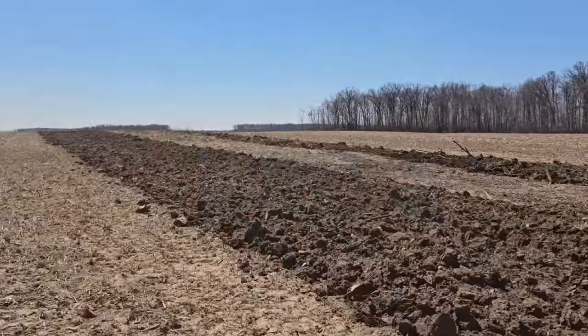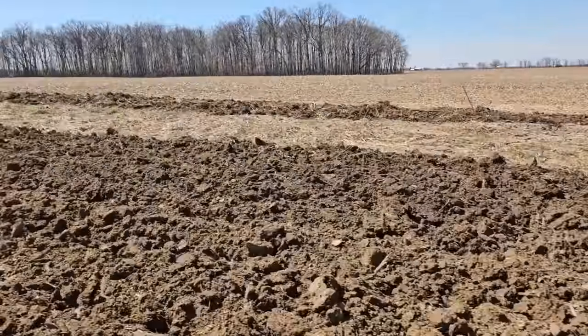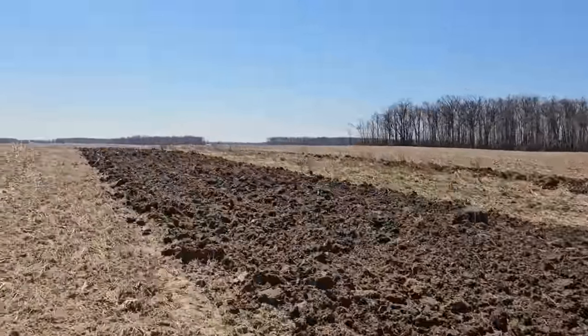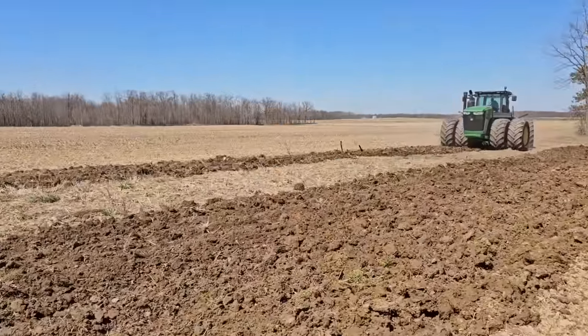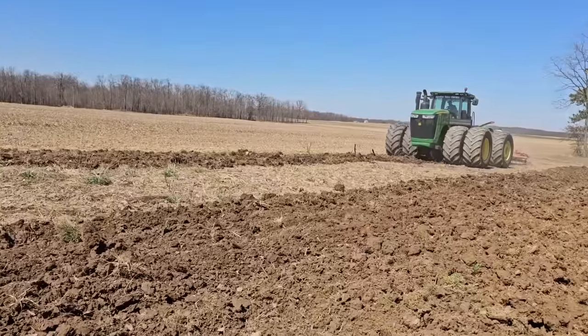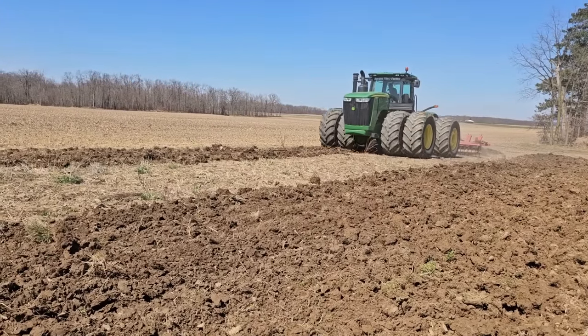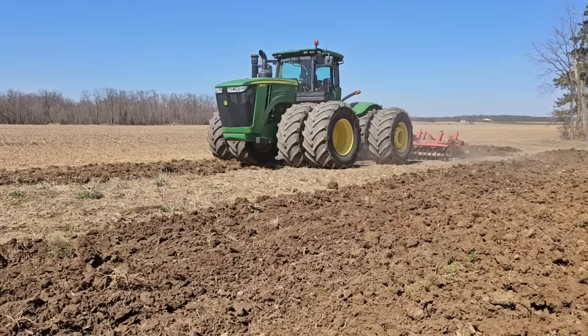There was a fence row here that Dad's been cleaning up, taking out some brush, digging some stumps out. And he had everything fairly cleaned up, but wanted to run the chisel plow through it here. It's got the sunflower chisel on, in order to loosen up some of the roots, sticks, and stuff that's buried in the ground and you can't get. So that's what he's doing.